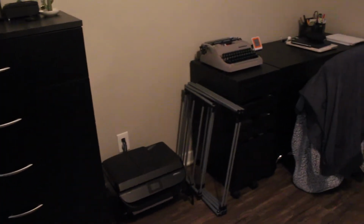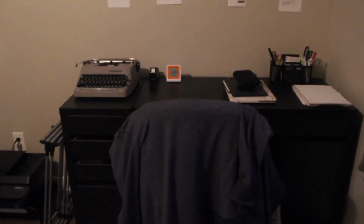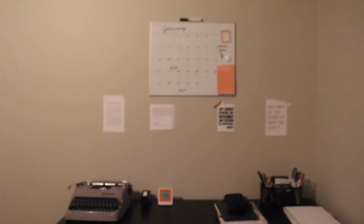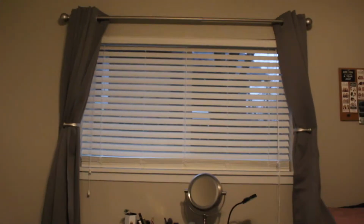Then you have my printer, my clothes rack that I dry my non-dryable clothes on, and my pride and joy, my desk, including my beautiful typewriter. It's a Smith & Corona from the 60s. My grandpa gave it to me. I love it. I love this whole desk, though. I spend so much time here when I'm not at home. When I'm not at work.